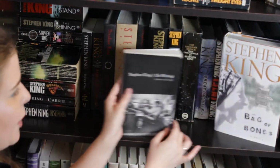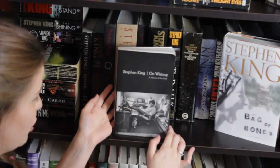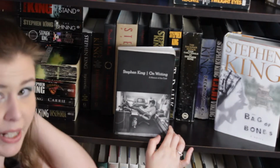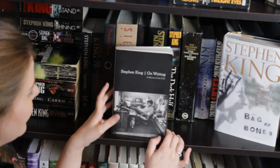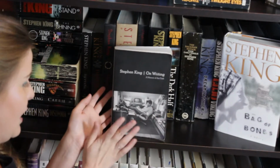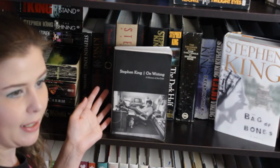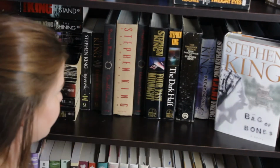Okay, move over here. So I have On Writing by Stephen King. I did read this. It's really inspirational, and it's like the best writing book I've read, and if you guys are interested in writing, I would definitely recommend it. It kind of goes through his journey and just different life stories about his writing, and I just thought it was a really good book, and it's very inspirational, and it really helps with writing.